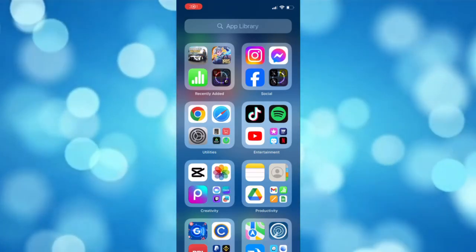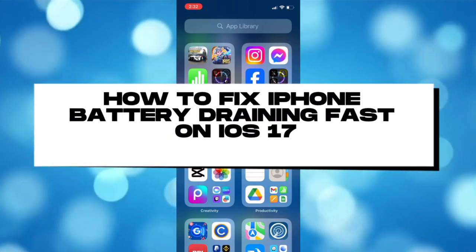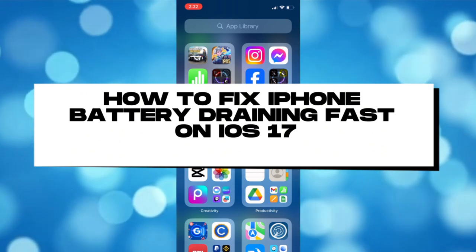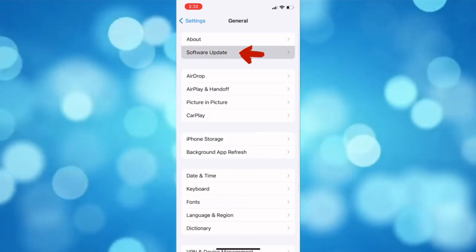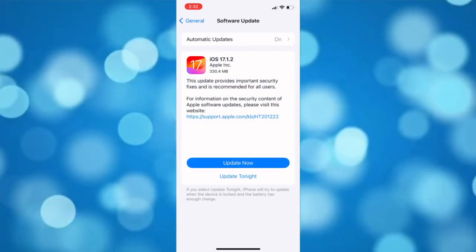For today's tutorial, I'll be showing you how to fix the iPhone battery draining fast running on iOS 17. First, go to your settings, then tap on General, and tap Software Update. Check if your phone is running on the latest version.